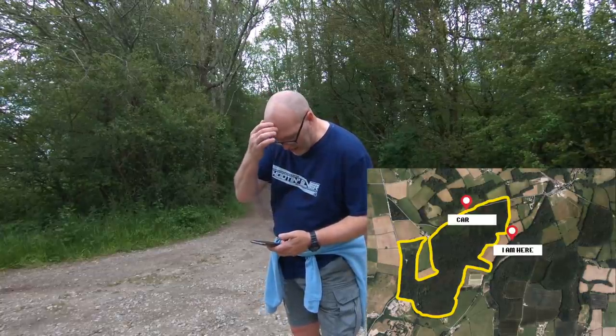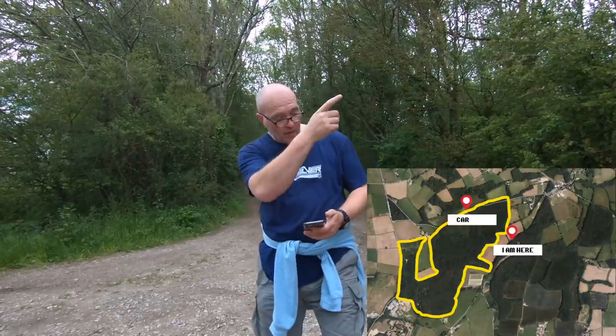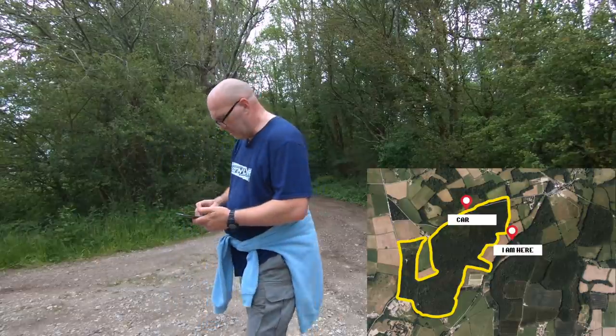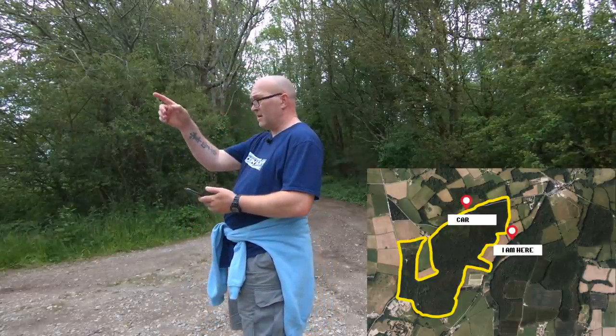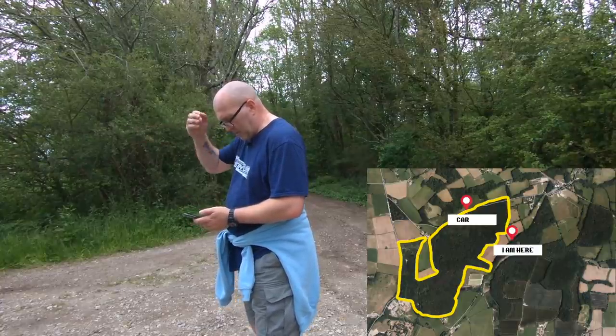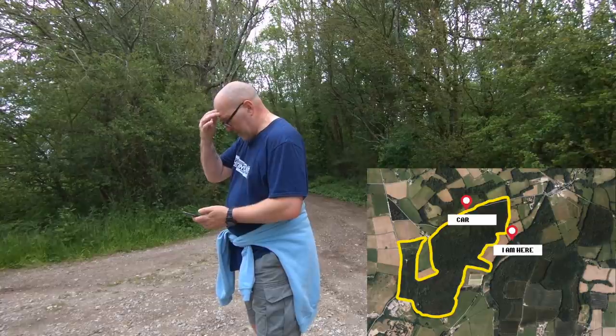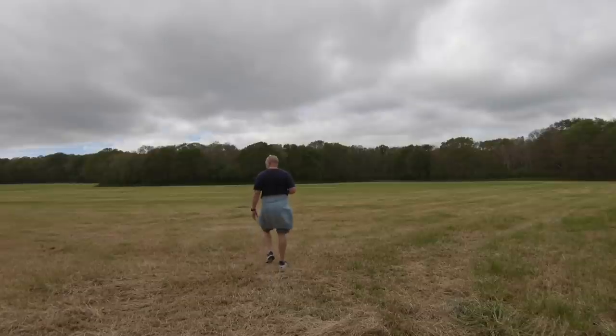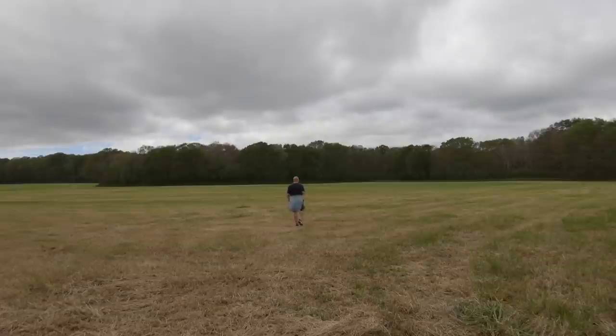I've come right off the track and my car is like right over that way. Oh. No, which way's my car? Oh shit, no, my car's that way. If my car's that way, I can walk all the way along this track and come back on myself. That's coming out of the woods. We'll have to go cross country this way to get back where I was. I don't know if this is private land, but hopefully I can get back through this way.